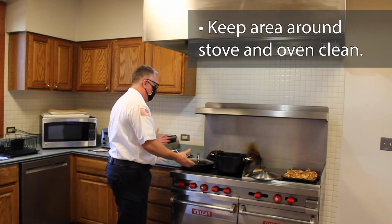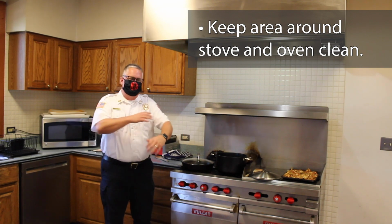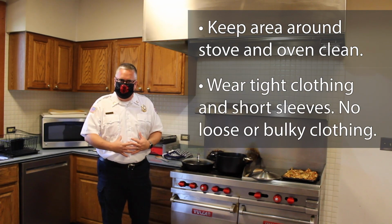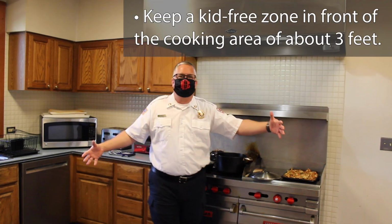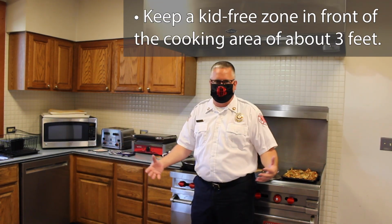We want to keep the area around our stove clean, and while we're cooking we want to wear tight, short sleeves, tight fitting clothing, nothing real bulky and things like that. We also want to keep a kid-free zone in front of our cooking areas of about 3 feet.